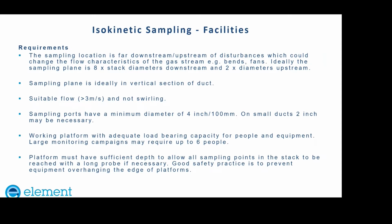We'd be coming out, we'd be looking at those stacks, we'd be making sure that everything is there that we need. So you can have a look here, the requirements. The sample location is far downstream of disturbances which could easily change the flow. You know, we're not looking at taking samples of stacks that are 10 meters high. You know, we're not taking samples at the bend, at the bottom of the stack, or within a meter or two of that. Again, all of these, as I said, are defined in US EPA Method 1, but we need to examine these stacks to make sure that we can meet these criteria.